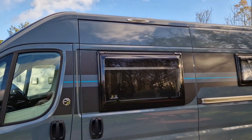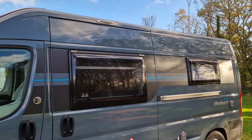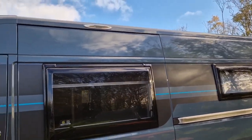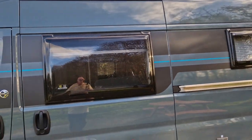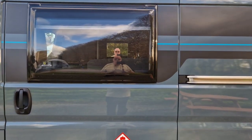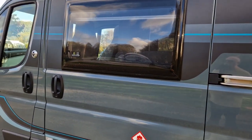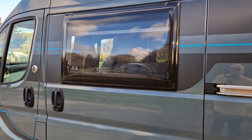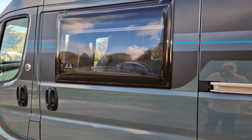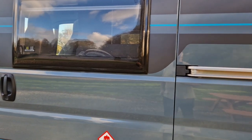There's an awning light there, an outside light. There isn't an awning on it, I see, but there is an outside light. I'd call it an awning light. Windows are good. I particularly like them. I don't like those flush bonded windows, so I much prefer the ones like this that open out and they've got blinds and fly screens.